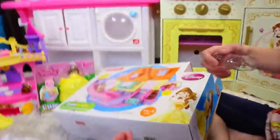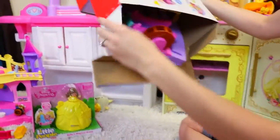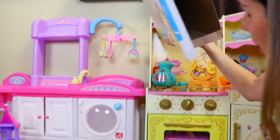So much fun. Okay, so let's open up your little cottage. Here's Belle and her horse, and it's different from this Belle. It's like yellow dress, blue dress. It's super cute. And then, oh my goodness, so many pieces. Open. Oh, look, this is just like the cottage from the original Disney movie. There we go. Here's a little bit of everything.